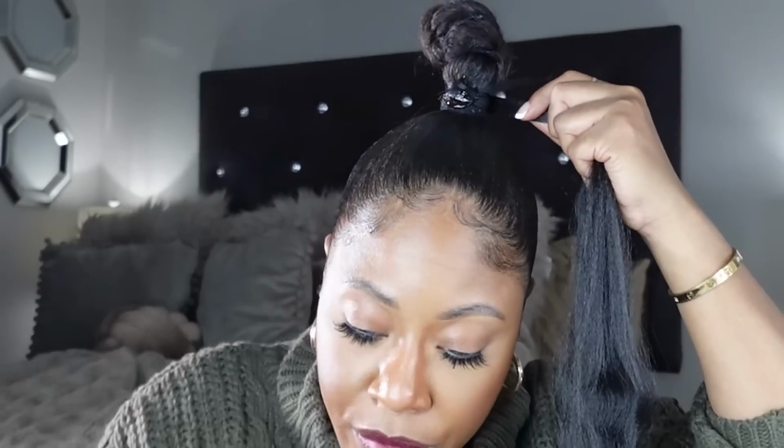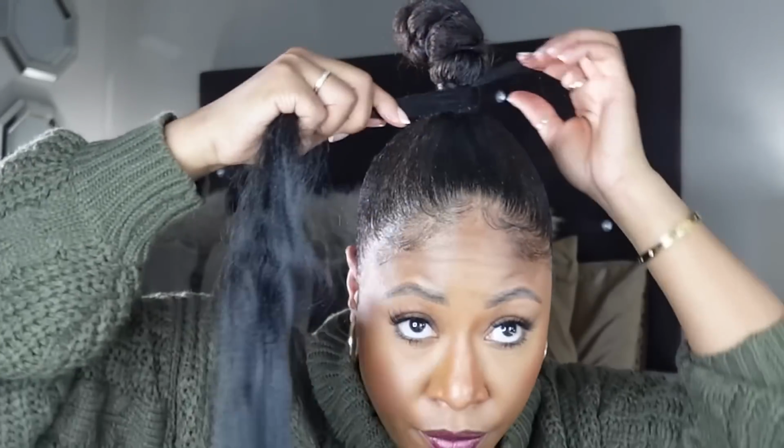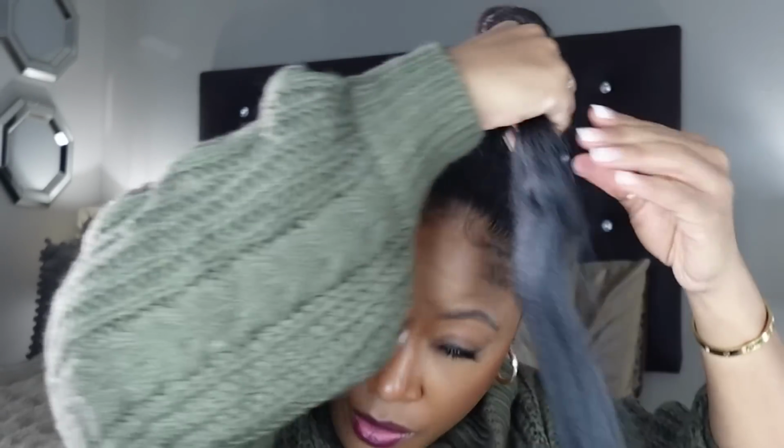Stick a little dot of gel right there. Helps it to be a little more sticky too. And it's okay if we're losing hair as you go, because I like to go ahead and get all the frizzies and strays out of the way. There we go. Now we're just gonna wrap it around.